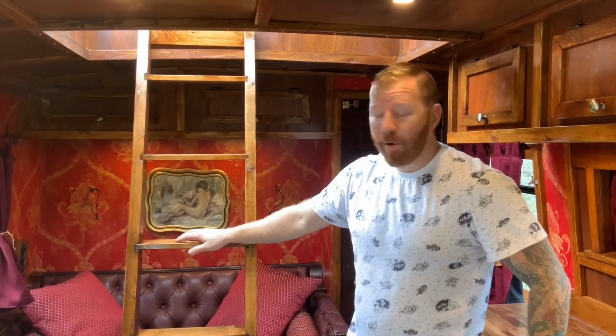So like I said, when we're parked, we actually like to leave the ladder here. One, it's easy to access the roof. That way you're not always schlepping the ladder back and forth. And two, it's functional and it looks kind of cool in here. Gives it a bit of a yacht feel, like you've got to climb to the top of the yacht and see what the sun and the waves look like.